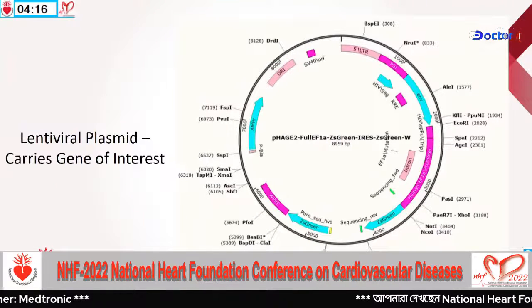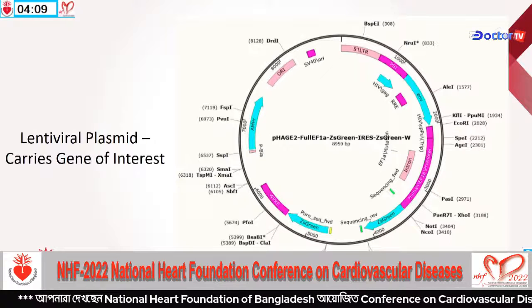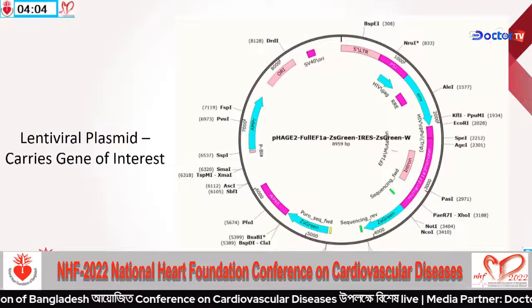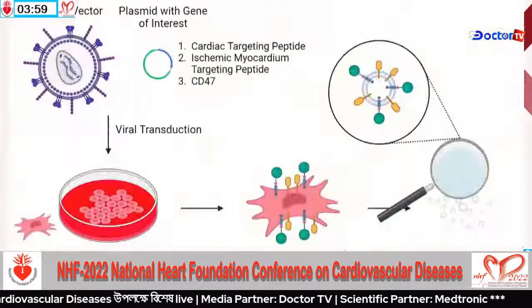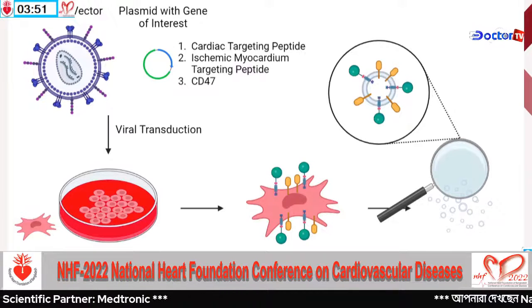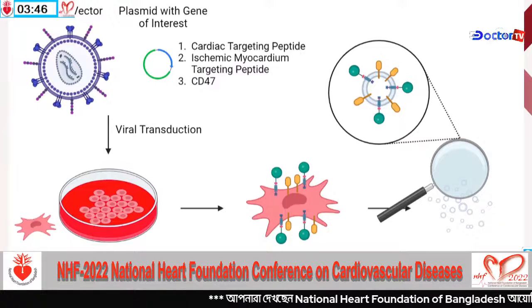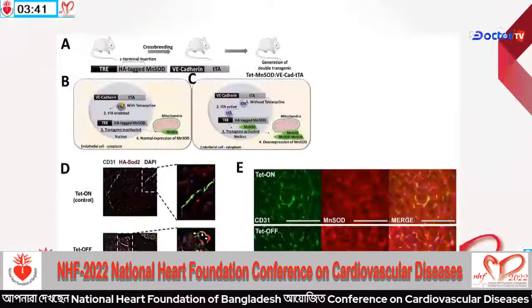So now we have developed a lentivirus. That lentivirus has a cardiac peptide specific sequence, as well as CD47, which can evade the immune response. Those two genes we placed on the lentivirus, which will be mixed with the stem cells, and that will produce extracellular vesicles containing that cardiac peptide, so targeted gene delivery to the heart. So that's what we are doing now. It's already done as I speak. So we'll be injecting that soon through the vein and find out whether it goes to the heart or not. But this is very exciting.